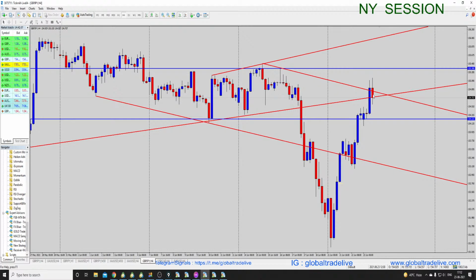Because look, the current 4-hour candle respected the low over here, broke the high of the previous 4-hour candle, but failed to maintain its price above that high, so it came all the way down. And it's currently above the trend line also, so there is still no sells here.